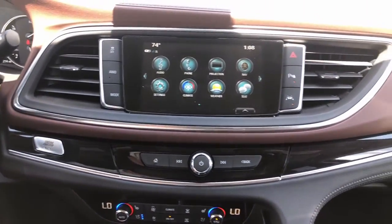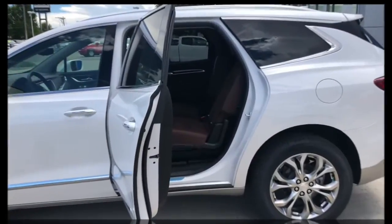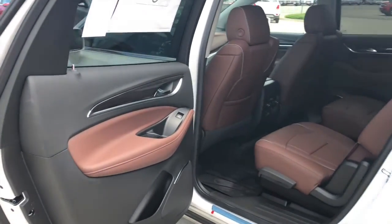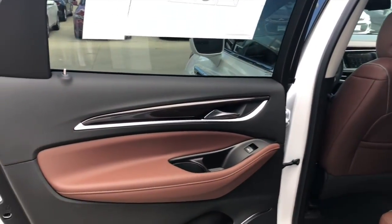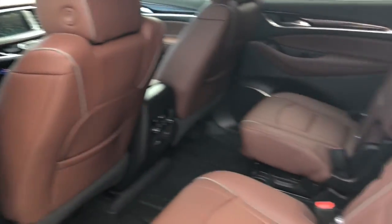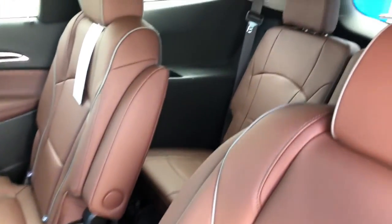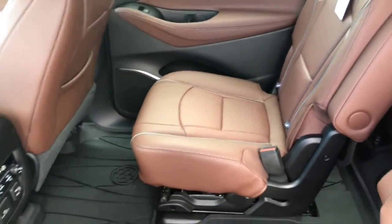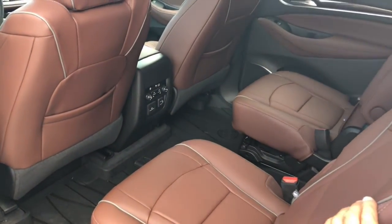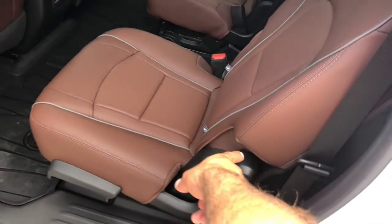All right, well heck, let's take a look at the rest of this car. All right guys, now we're gonna go ahead and go towards the rear of this vehicle and see what it has to offer to all of its passengers. So, typically the Enclave is a very nice upgrade for a growing family. As we can see towards the back, we're going to have the captain's chairs, really focusing on that same comfort that we have up here, but now we're going to do it back here too.